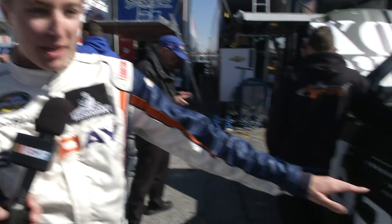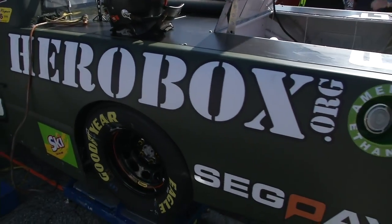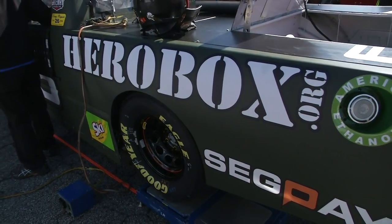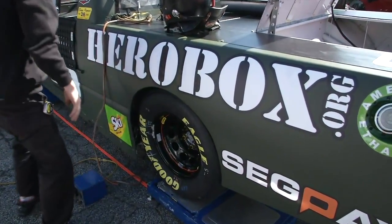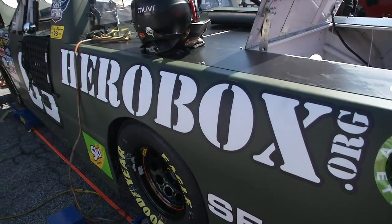I want to talk about HeroBox.org for a second. They're based in Peachtree City, which is where I grew up and graduated high school, and I'm really happy to have them on board. They send custom care packages to deployed service members overseas. We have 5 veterans and active duty service members coming for the weekend, coming tomorrow for the races. So it's really special to have them on the truck. And SegPay, an online merchant payment processing company, is supporting us too. So I hope we put on a good show for you guys.